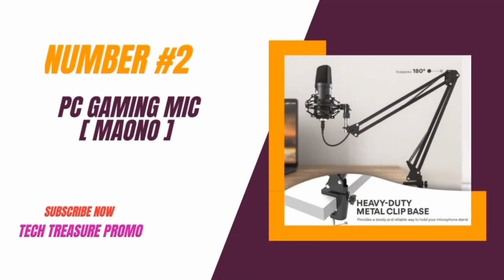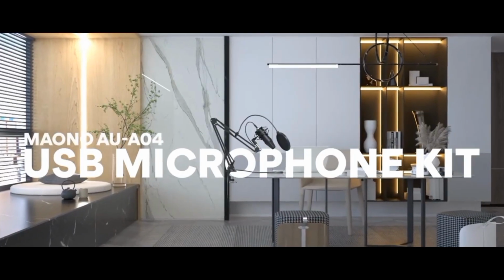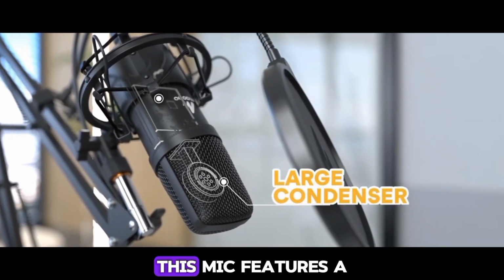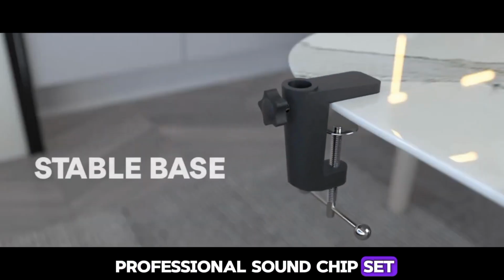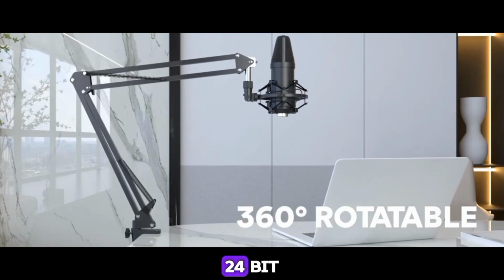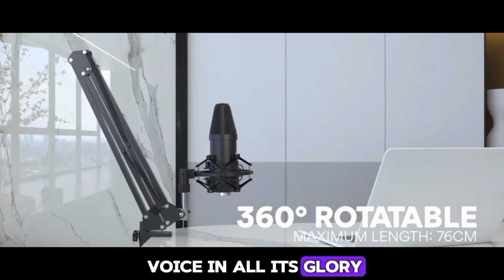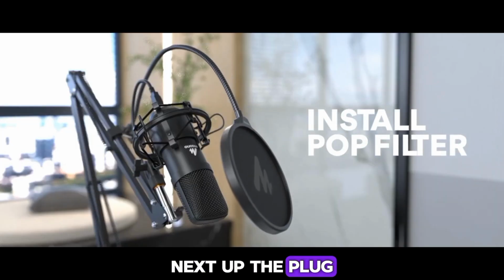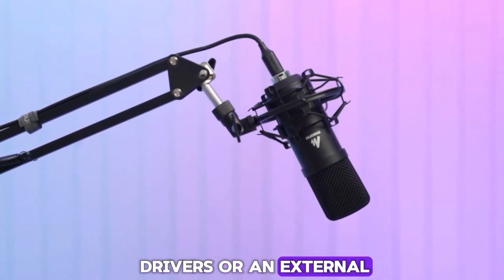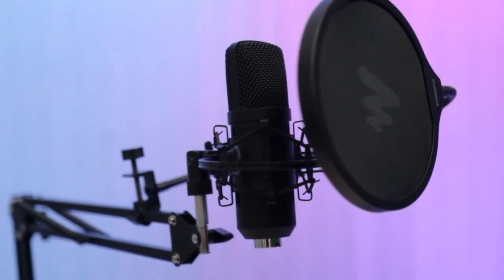Number 2. The MAONO 192KHC 24-bit USB microphone. Let's get started. First off, this mic features a professional sound chipset, offering a high-resolution sampling rate of 192 kHz, 24-bit. Perfect for capturing your voice in all its glory. Next up, the plug-and-play feature. No need for extra drivers or an external sound card. Just connect it to your computer and you're good to go.